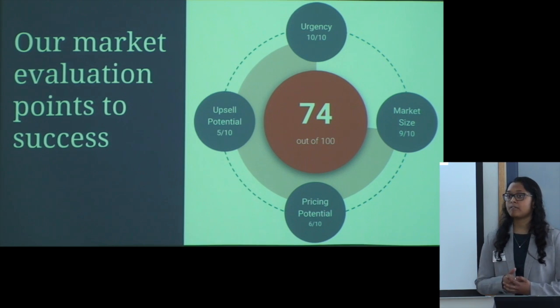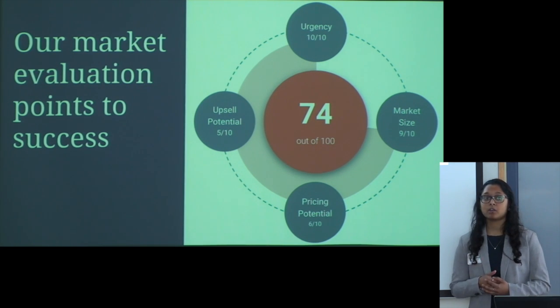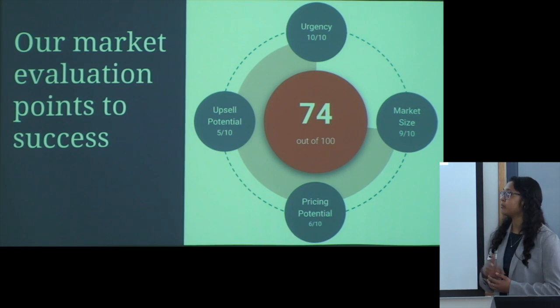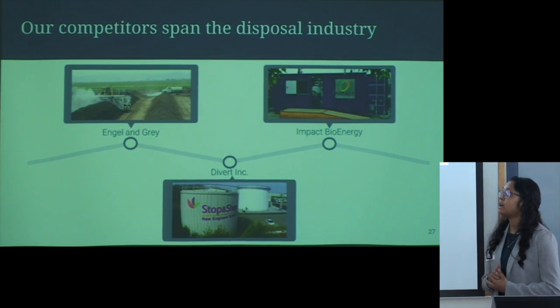We also did a market evaluation for landfills and compost, which are the two methods being used today for disposal, and we saw that they were in the low 60s, and so our solution is a good solution that can be brought to market today. And so here are some of the competitors that we have.